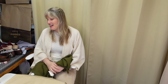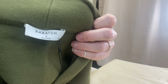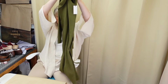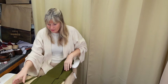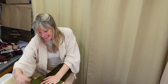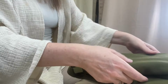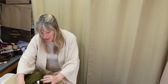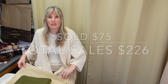So the next item I am selling, or I sold, is, oh, I don't know if you guys were around for this story. This was recently in my little bit of a customer gripe video that I had not too long ago. So I had a woman buy this Babaton cardigan sweater from me, brand new with tags. And after the item was delivered, she reached out to me and said, oh, that's the wrong address.